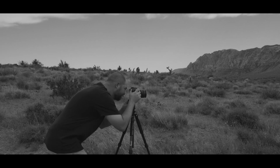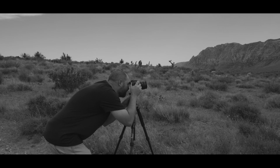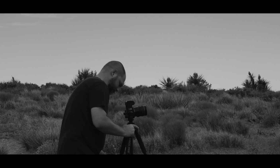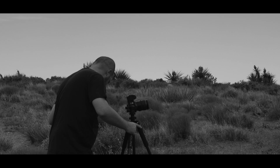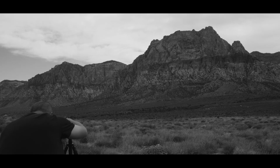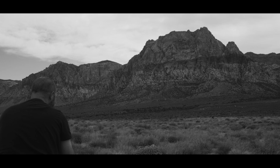I actually like to come out and shoot more in the middle of the day when the sun is casting some nice hard shadows across the mountains. That kind of contrast where you've got the bright spots and the really dark shadows with the texture and the lines on the mountains, that makes for some really beautiful photos.